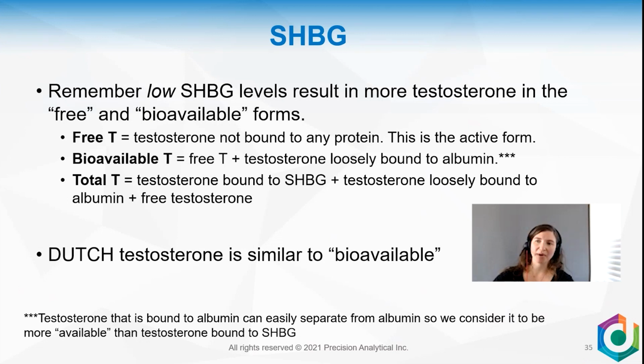So one thing about sex hormone binding globulin, I just wanted to say, you know how it binds up testosterone? If it's low, you can have more testosterone in the free form or the bioavailable form. And the testosterone that we're measuring on the Dutch test is more of a bioavailable testosterone. So you could always look at sex hormone binding globulin in the serum to see if it's low. But even if it was low, if she had normal total testosterone, I wouldn't expect that free testosterone to be that high.